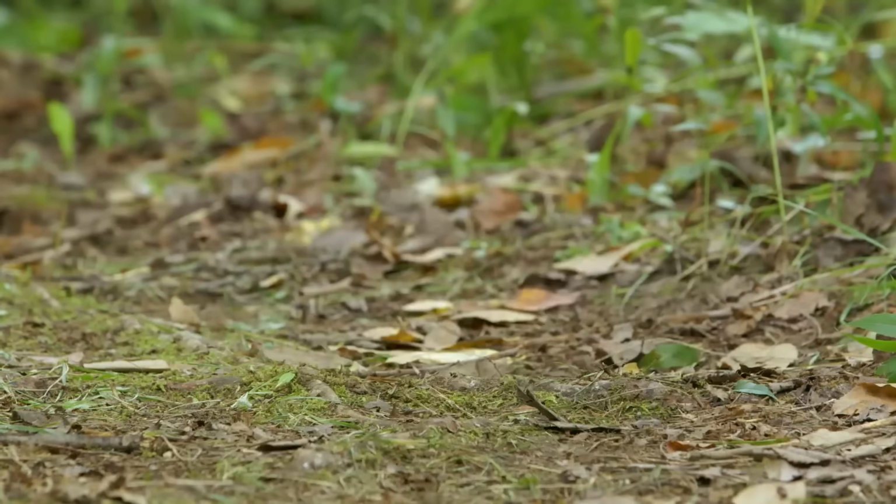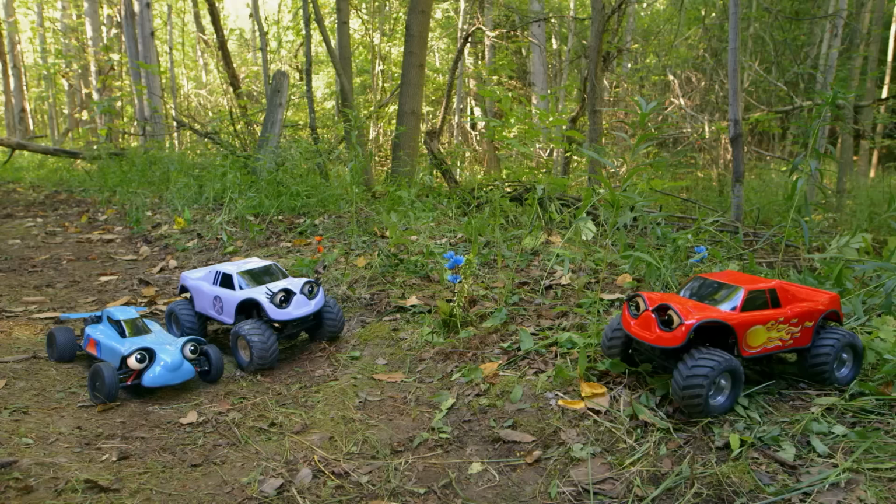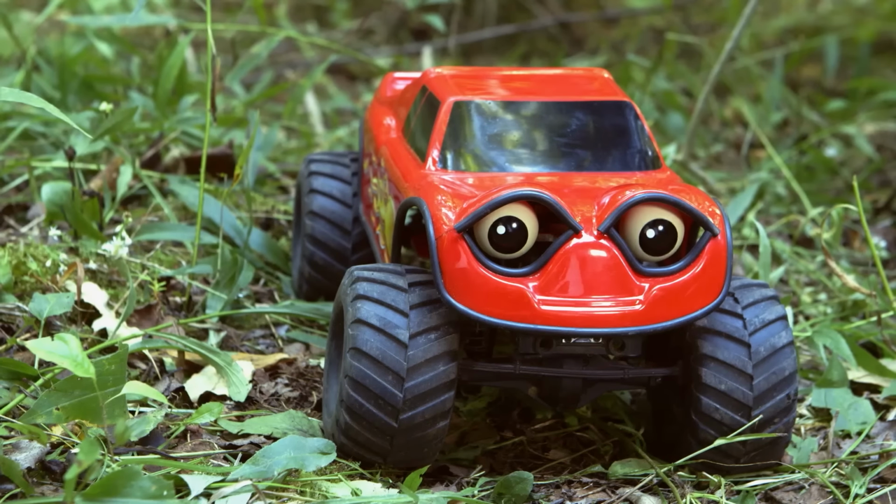Okay, I really don't get it. There's four turns and a jump. Yeah, but you and Axel are doing it differently. How are we doing it differently? It's turn, turn, turn, turn, jump. No, that's not it. No, no, no, it's turn, turn, turn, turn, jump. What? That's still four turns.